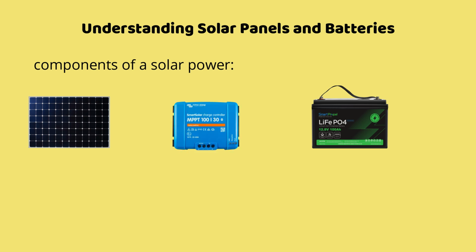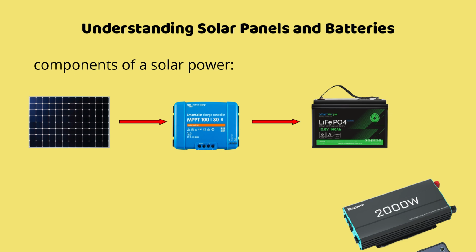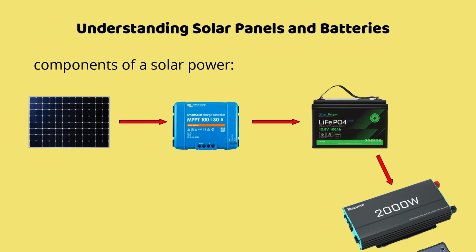Charge controllers act as an intermediary between batteries and solar panels. Their primary function is to regulate the voltage and current coming from the solar panel to prevent overcharging or undercharging the battery. If you want to use the stored energy to power AC, or alternating current, devices, you'll need an inverter, which converts the DC electricity stored in the battery into AC power.